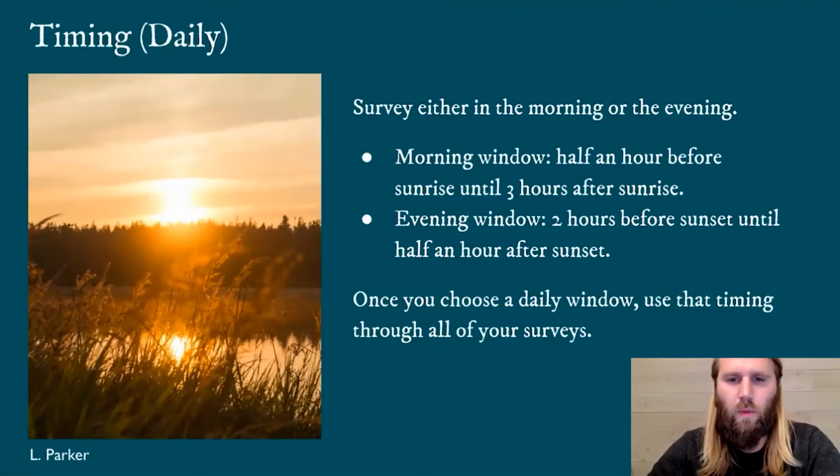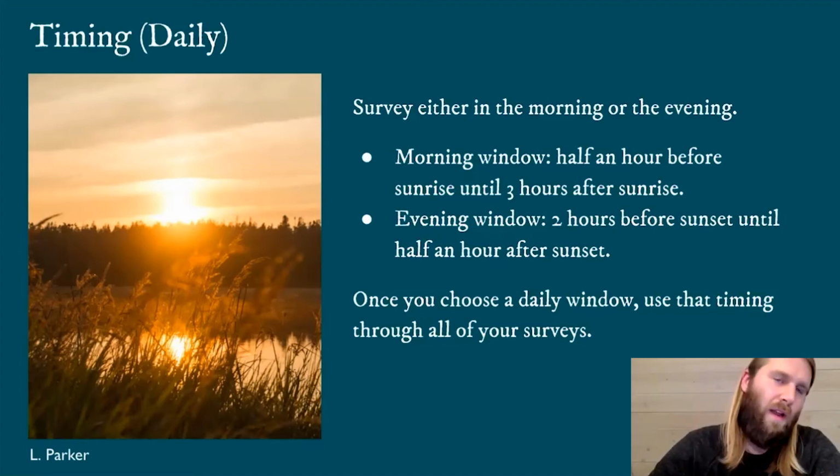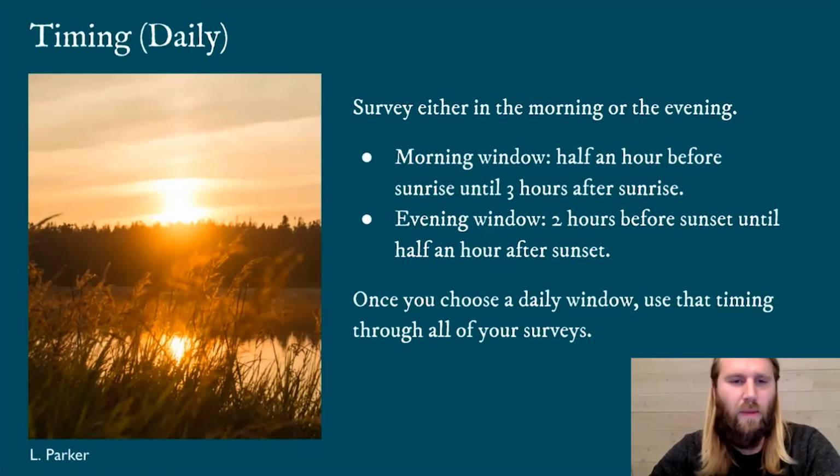Once you choose one of these windows for your marsh, you have to stick with that. So you can't do your surveys in the morning during one window and then do it during the evening in another window. You'd have to consistently do it during the same period, during the same window each time. So if you have a marsh that has a number of points, you've got 5 points within your marsh, the morning window would likely suit better because it's a longer period of time. If you have a single point marsh or 2 points within a marsh that are easy to get to, an evening window can work.